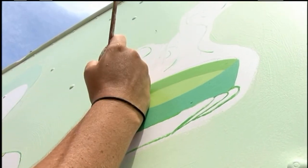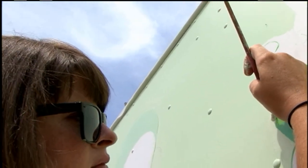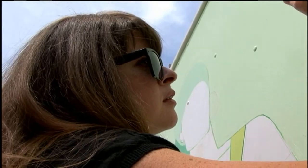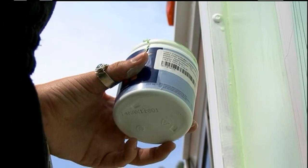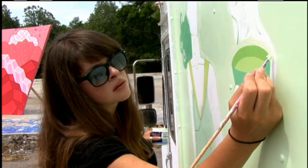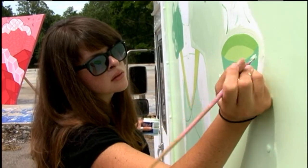In terms of the big picture, Molly Rose isn't sure where she is going with her art. She is not at a point where she will decide to do one thing all the time. I don't know if there ever will be a straight career path for me. Like I don't know if I could ever be just a muralist, or just a painter, just a something.